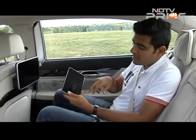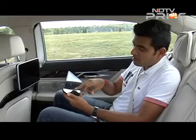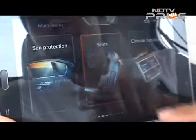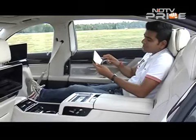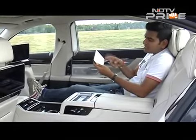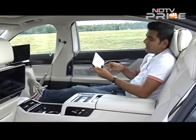And besides that, you can of course also manipulate the seats. Now there are different massage functions and different positions as well that you can move the seat into. Besides this, you can of course use this tablet to do a whole lot more. Climate control I already mentioned, sun protection, so everything's open right now, all the little screens, and I can close all of them.